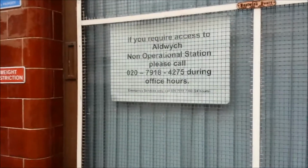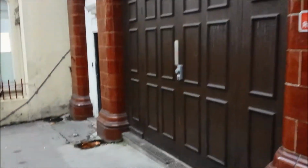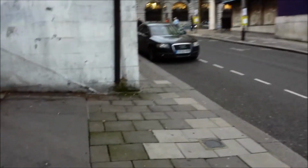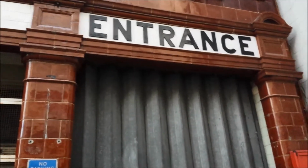And even though the gates are closed, it is still being used today for filming TV documentaries and so on. What secrets lie under there? I heard that it was used during the times of World War II to house civilians deep underground where they couldn't be touched by the bombs. It's a very interesting piece of history. Hopefully I get to go in one day.